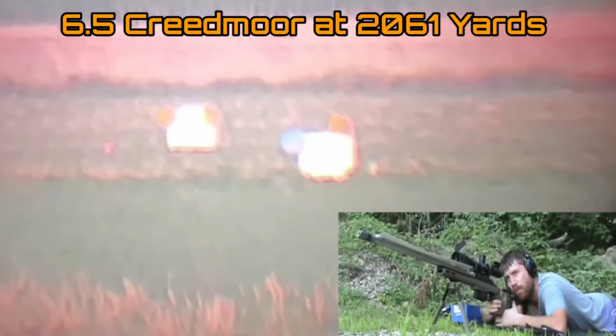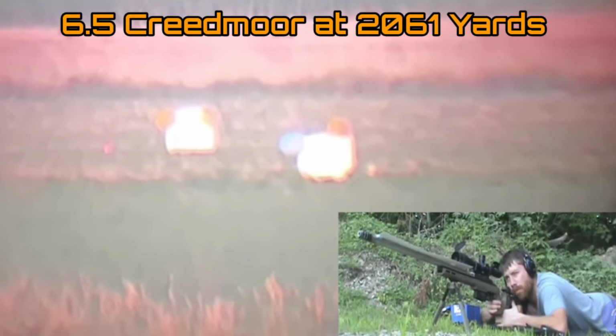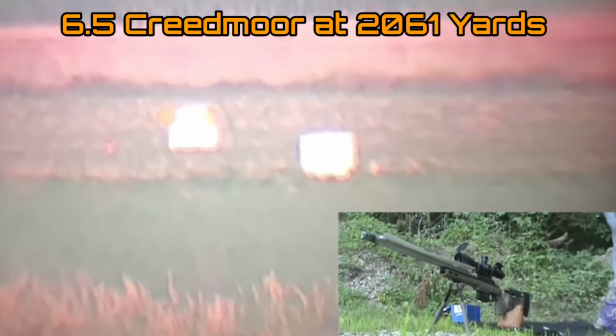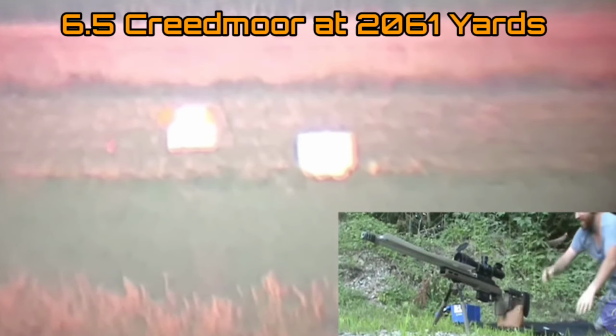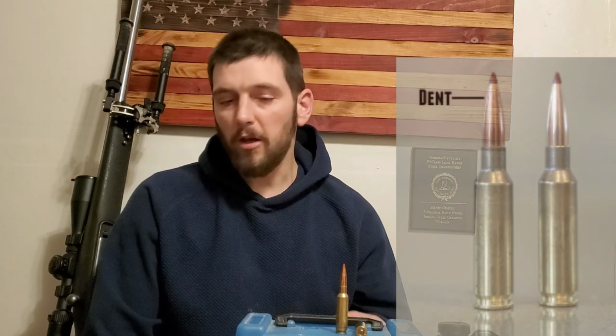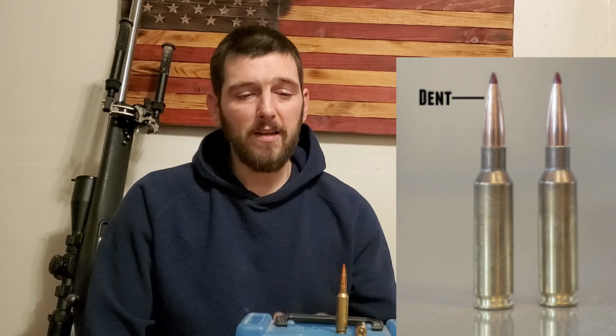Issues of the 6.5 Creedmoor having an issue with the headspace dimension and different throat dimensions in different rifles that were being put out, and ammo wasn't fitting, wasn't chambering in certain rifles. So there was that issue early on. I know that's been long rectified, but the 6.5 Creedmoor is a fantastic cartridge.